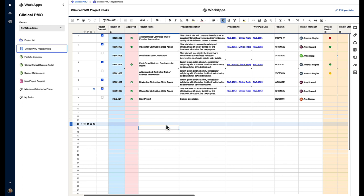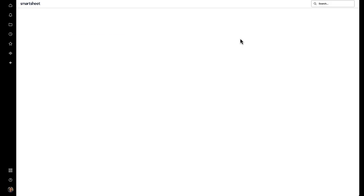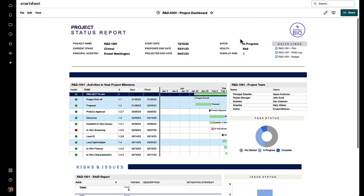It can take just about a minute or two to create all of those assets and link it to the portfolio summary dashboard. So I'm just going to go into a specific project and show you what it looks like when it's done. So we'll go into this specific project. And for those who are following along, we have now exited the work app and now are working in the core Smartsheet UI. And what we have landed on is this new project dashboard.